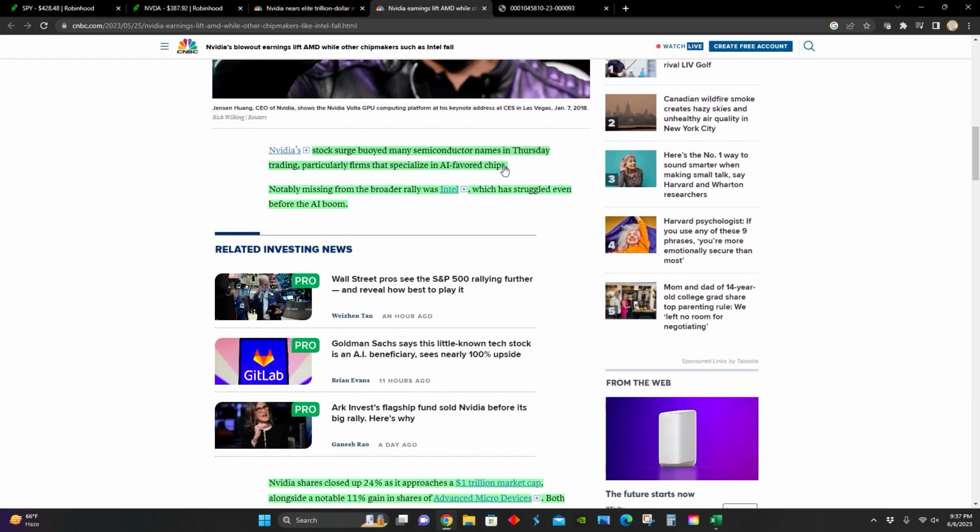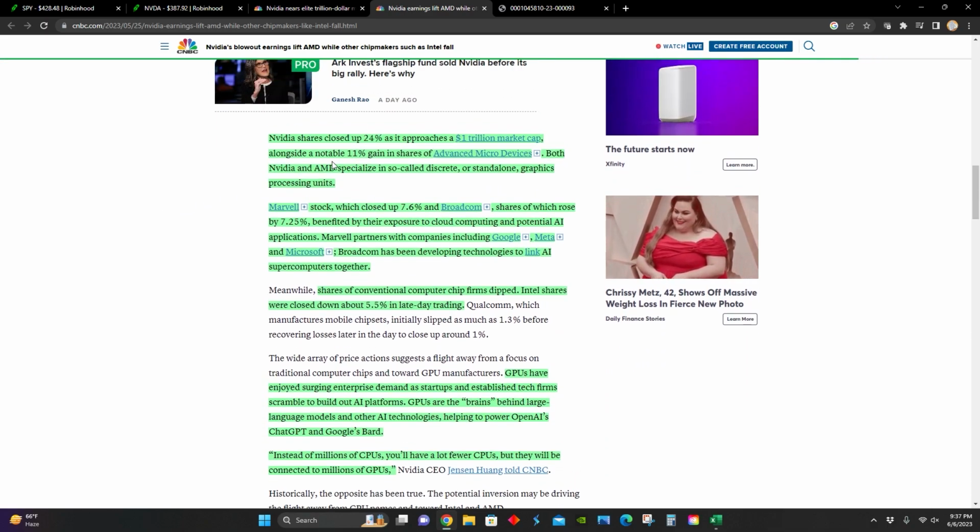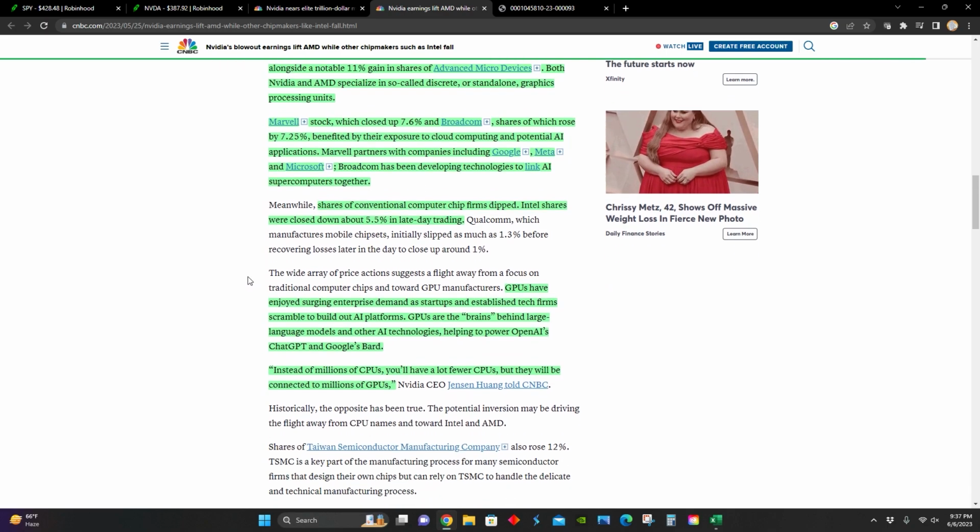In particular, they point out right here that Nvidia's stock surge really pushed a lot of semiconductor names up, particularly firms that were specializing in artificial intelligence favored chips. But what was missing from that broader rally was a rally from Intel, which has been struggling even before the artificial intelligence boom. They point out that Nvidia shares went up 24%, whereas AMD's increased 11%, which is also really good. And both Nvidia and AMD specialize in discrete standalone GPUs. There's also another company called Marvell, which increased 7.6%. Broadcom increased 7.25%. And they benefit from their exposure to the cloud computing market as well as to potential artificial intelligence applications. Marvell partners with companies like Google, Meta, and Microsoft, and Broadcom has been developing technologies to link AI supercomputers together.